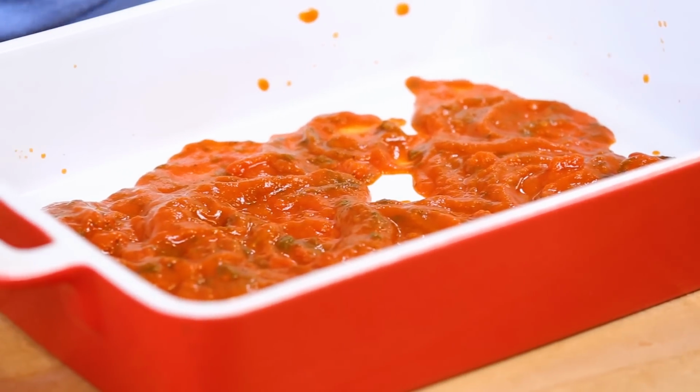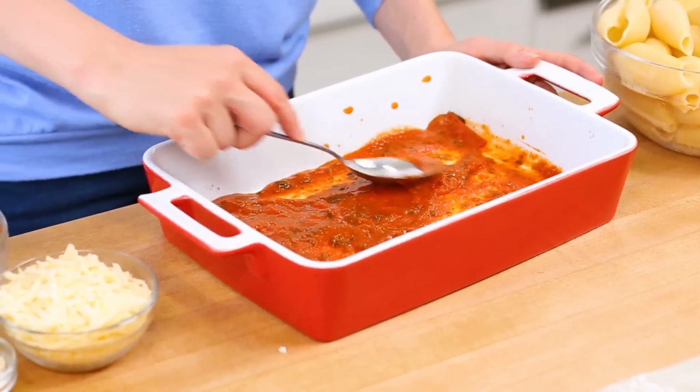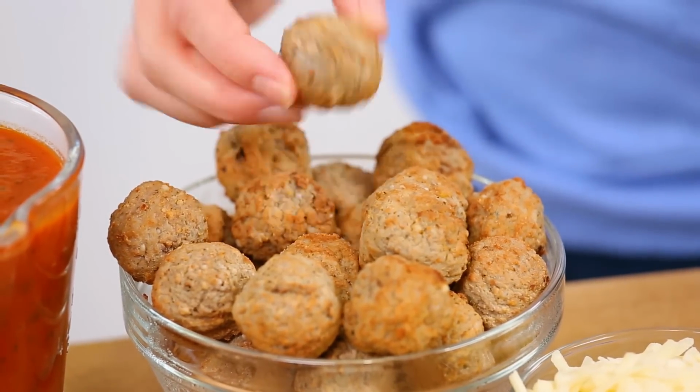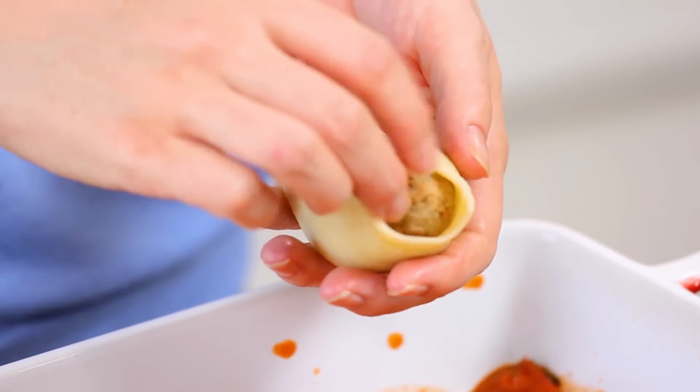I'm using a simple jarred tomato sauce in this recipe. I'm just going to get a thin layer onto the bottom of my baking dish, and then it's time to start stuffing my shells. To do that, I am using another supermarket shortcut, these amazing frozen meatballs. You can find them in the freezer aisle at any supermarket. These are beef meatballs, but of course you could use turkey or chicken here instead if you wanted to.